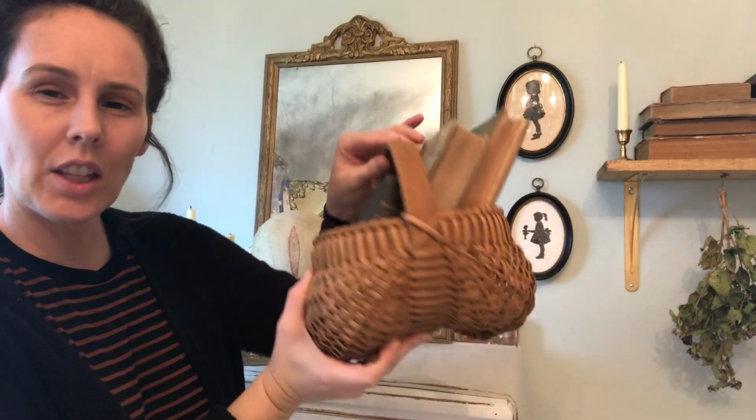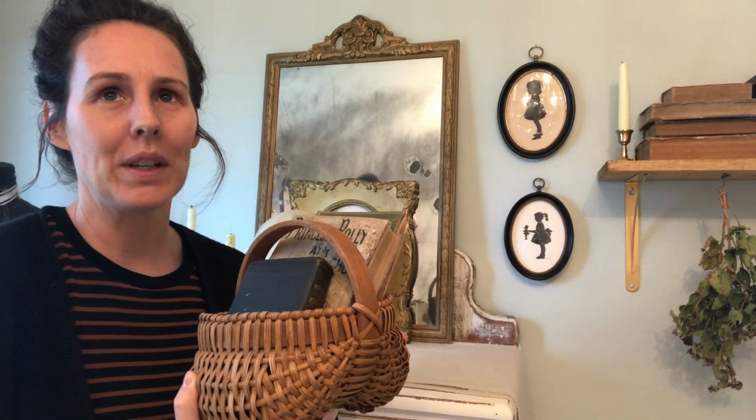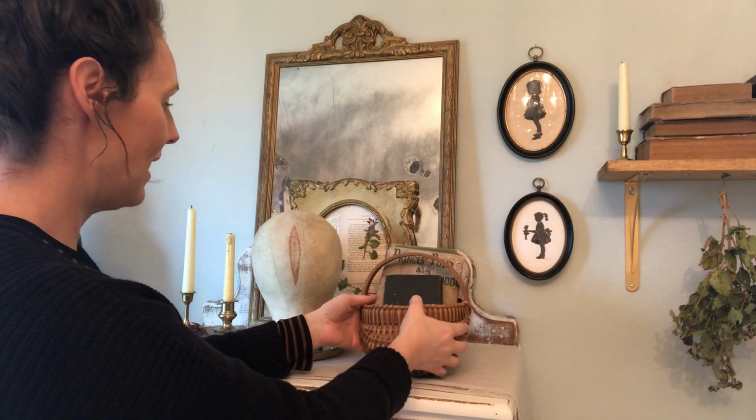And then I just got this cute little old basket for like $2, and the shape of it is super odd, and I just put some books in there because I kind of wanted to pretend like they just grab their little books and walk out the door to go reading or whatever they're wanting to do. So I just set it there really simple.